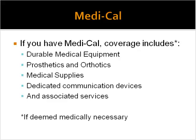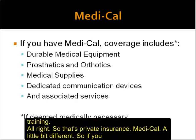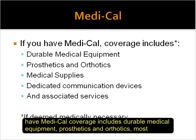Medi-Cal is a little bit different. If you have Medi-Cal, coverage includes durable medical equipment, prosthetics and orthotics, most medical supplies, many times, not always, but many times dedicated communication devices, as well as associated services for all of these, so evaluations, assessments, training, and support.